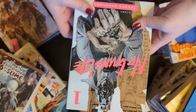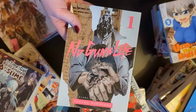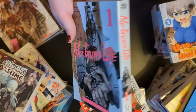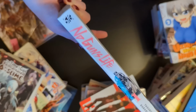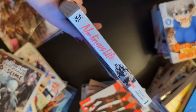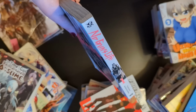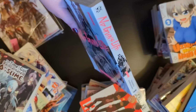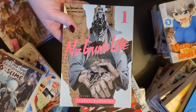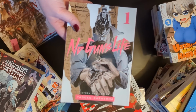Okay, next we have, and I'm so happy with this, No Guns Life 1. I've been hunting for No Guns Life 1 for like a year now. I heard that this is kind of cyberpunky and I was like, yes, I need to pick this series up for my partner. I really hope he'd enjoy it. And then I could not find volume 1. I'm still missing like 3 or 4. I can't remember which one I'm missing. There is also one more volume before it's complete at like 13. I have up to 12, so close.